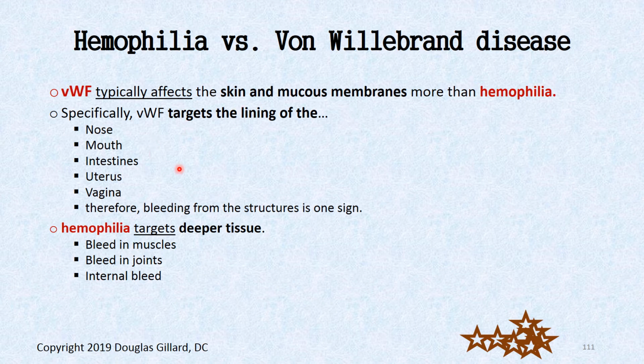Von Willebrand disease affects usually the skin and the mucous membranes more than hemophilias do. Here are the targets. These people have problems with nosebleeds all the time. In the mouth, they'll eat something sharp like corn chips, and we've all kind of bitten weird on a corn chip and stabbed ourselves, but you don't start bleeding. These people will start bleeding from that. And then they can have intestinal bleeds, and they can have hematochezia, or melena, dark, tarry blood coming out with the stool, depending on where the blood is coming from. They get their periods and they bleed like crazy. They have intercourse and they bleed after that, so it can be really disabling.